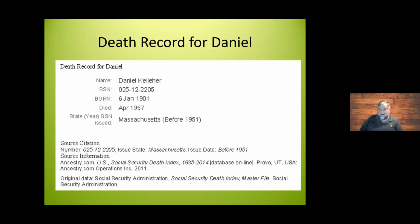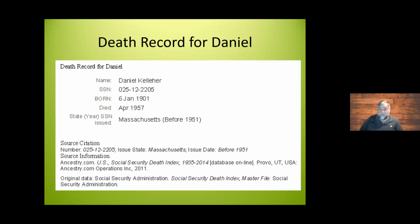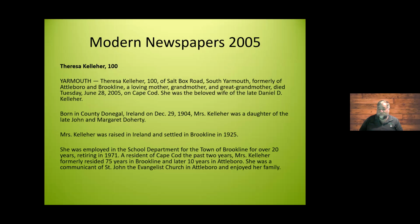So here we find his death record for Daniel. Now, Ancestry will only take you so far because after 1940, records are scarce because they're too new. So we start looking in newspapers. So I did use Newspapers.com, didn't find anything there. Obituaries, wedding announcements, those are very useful. I think I showed that already, death. All right, so here is one of the modern newspapers in 2005.